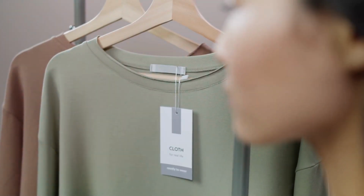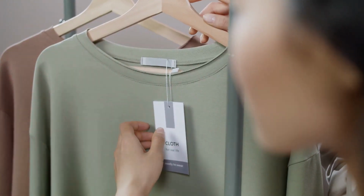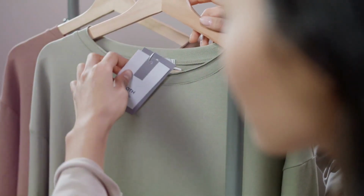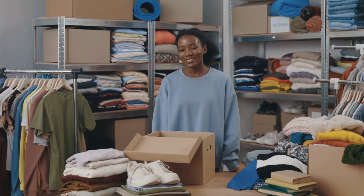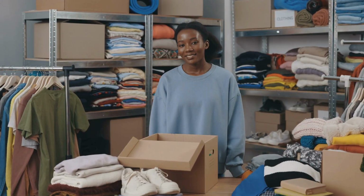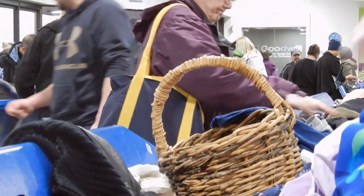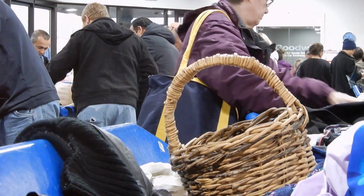Why go sustainable? It's about making choices that are better for the planet and for the people who make our clothes. Besides reducing environmental damage, these clothes offer greater durability and a clearer conscience with every purchase. Sustainable fashion is not just a trend, it's a movement towards a more responsible way of living.